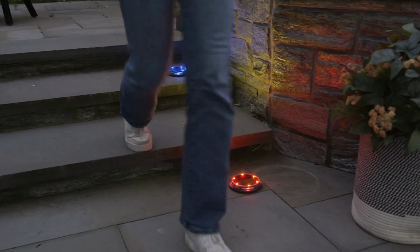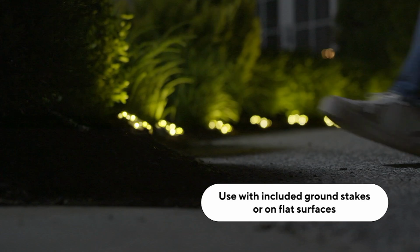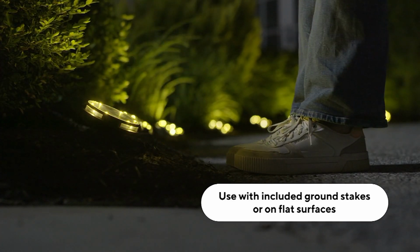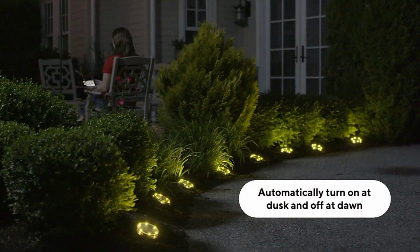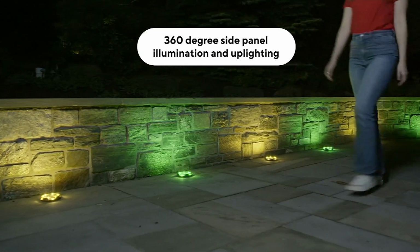Because you're seeing it there, take the stake away, put them directly down on a flat surface, through the snow, through this hot summer sun. These are going to stand the test of time. Energizer customers exclusively here at QVC know that these lights have a 2-year manufacturer's warranty. They are truly a brand that stays behind it.